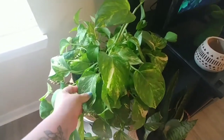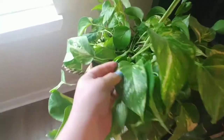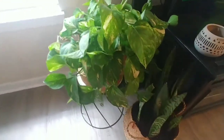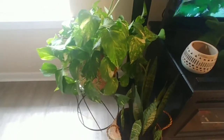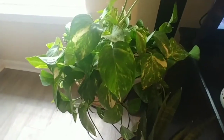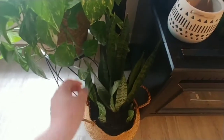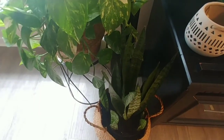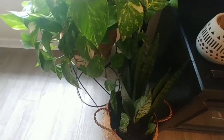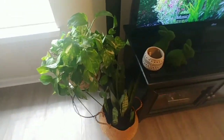And so that's why it's important to make sure that you're rotating your plants pretty much every time that you water it, which I normally water them once a week, but I always make sure to check the soil first, just like I did with the snake plant before I do water, because sometimes if it's not too hot outside, you can go maybe a week and a half or maybe 2 weeks without watering your plants. So that's what that's looking like.